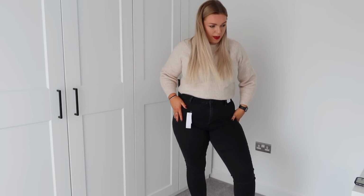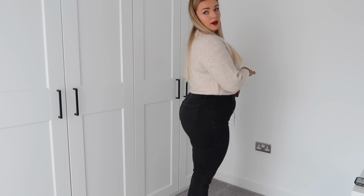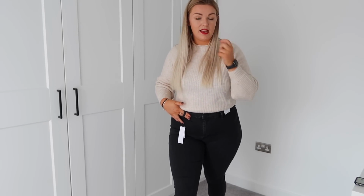And again, I'd say like these do fit, but they're so stretchy you could get away with a smaller size. So it does kind of depend if you are a little bit in between sizes. Again, I'd say just go down a size maybe. But yeah, really nice high-waisted flattering. These are a little bit cheaper than the Joanie ones. These are £36, which again, I think is totally worth it.